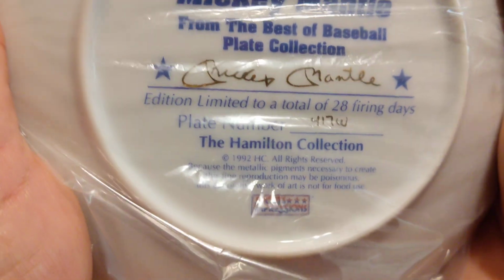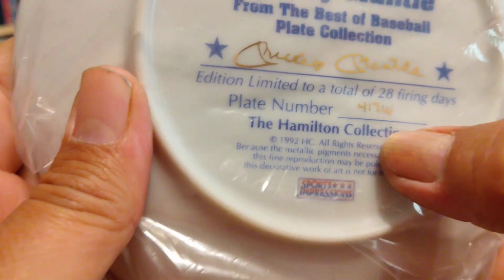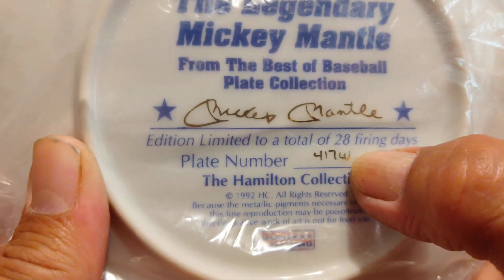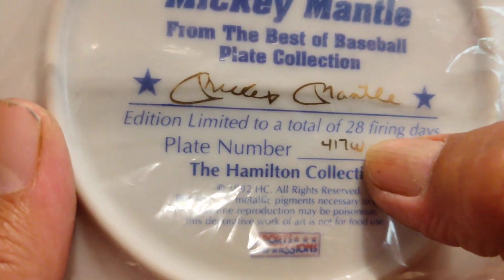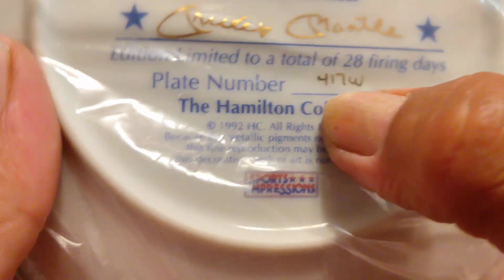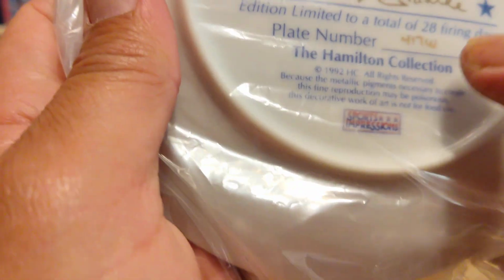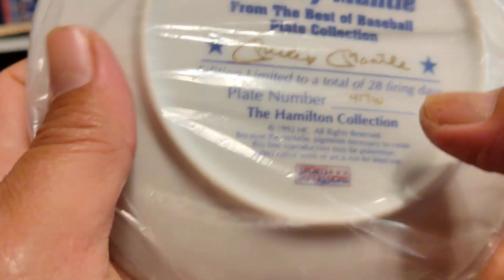This one is also the legendary Mickey Mantle, from the Best of the Plate collection. You can see the letter W. The letter W is probably like the 23rd or 24th letter in the alphabet, so that was probably when this was winding down, and they only got 417 orders on that day. That's just me guessing, because I worked at so many warehouses, and that's how it would work. Day 1, A, whatever.